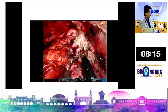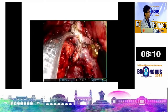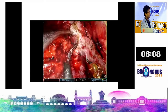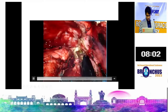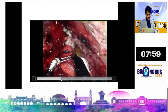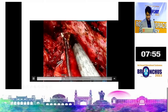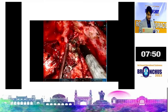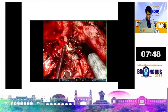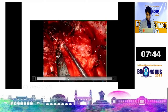Like I was telling, see, this is the pleural layer. I think you start off with doing a decortication in most of our cases, and then we actually go for a lobectomy. So most of it is the same. I'll move it a little fast in view of shortage of time. You can see that the dissection is not great, but that's what we deal with every day on a day-to-day basis.